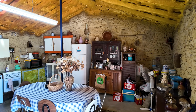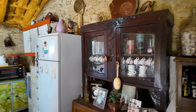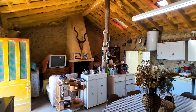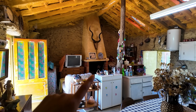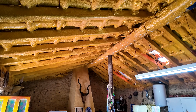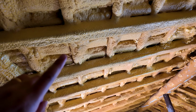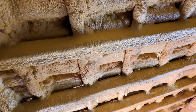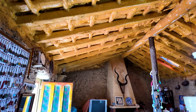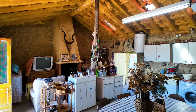Bear with me, it's a little bit full of bits and bobs. This has been used for almost 40 years now. This is the cooking area, and the living space area just there, where we have a nice fireplace. And the roof structure is in wood, as I told you. But many years ago, they sprayed it with insulating foam to have a little bit more comfort. And they told me that indeed it worked, and it's amazing the temperature that they can create here, even using just the fireplace during the winter.